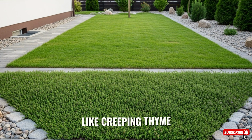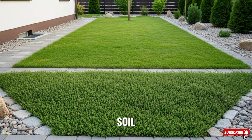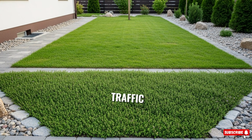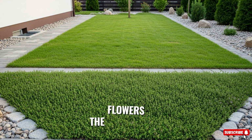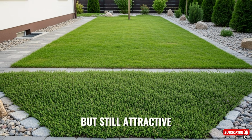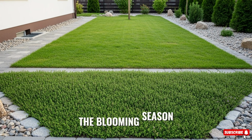Like Creeping Thyme, Elfin Thyme prefers sunny locations and well-drained soil. It can tolerate some light foot traffic, though perhaps a bit less than its larger relative. The flowers are smaller, but still attractive to pollinators, and they add a nice visual interest during the blooming season.